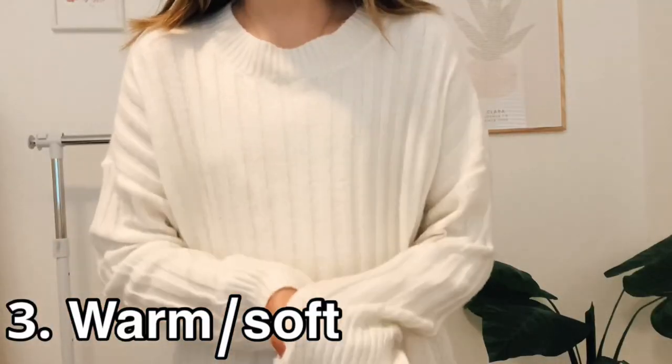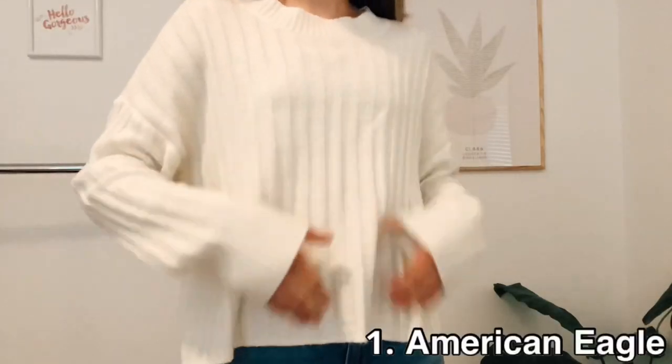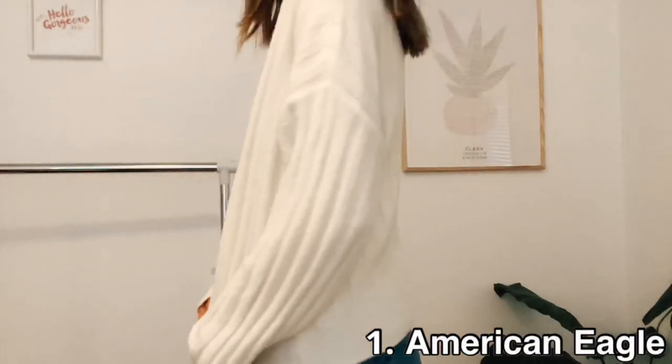And the third thing I look for is that it is soft and warm. I want it to be cozy and I want it to be comfortable so that I do wear it on a rainy winter day. My favorite brand for sweaters is American Eagle. They are always so soft.